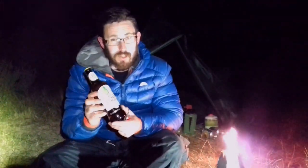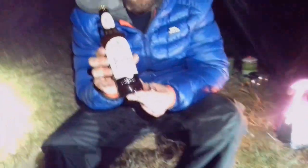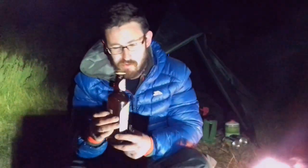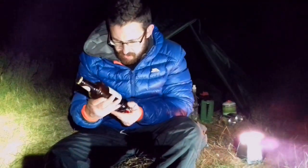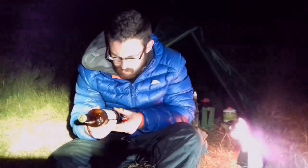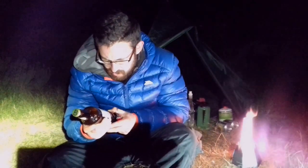Alright guys, it's cider time at Bradwell-On-Sea. Tonight's cider, we just picked this up on the way. It's a Bulmers Orchard Pioneers Keir's Cloudy Apple Cider. I've never seen these before, so I picked up a few of them. A few different ciders, so you'll see those in future camps. Right, let's have a butcher's at it. It's 5% alcohol volume.